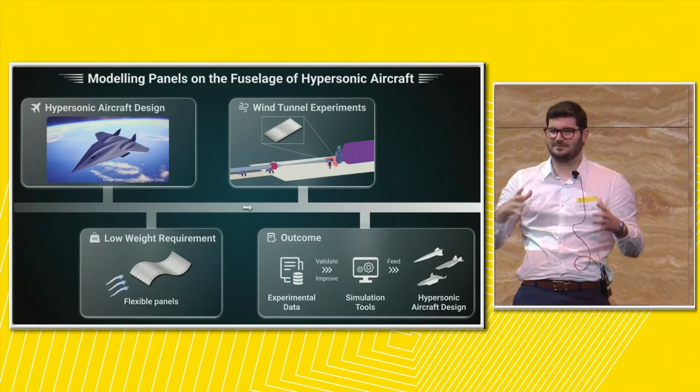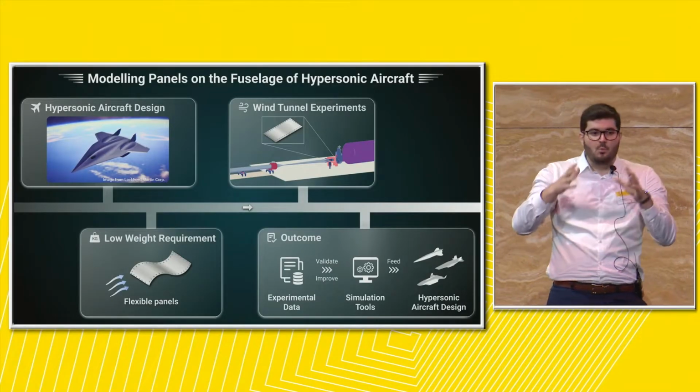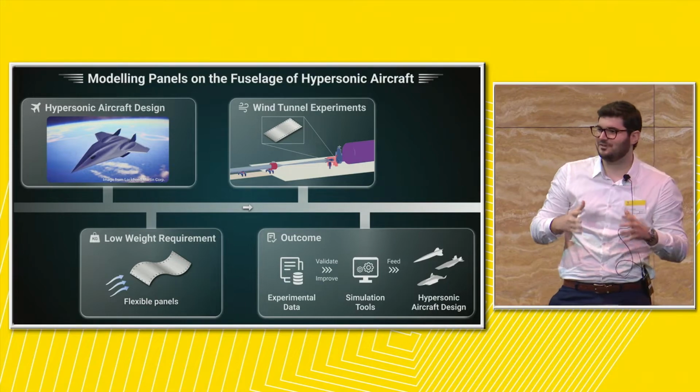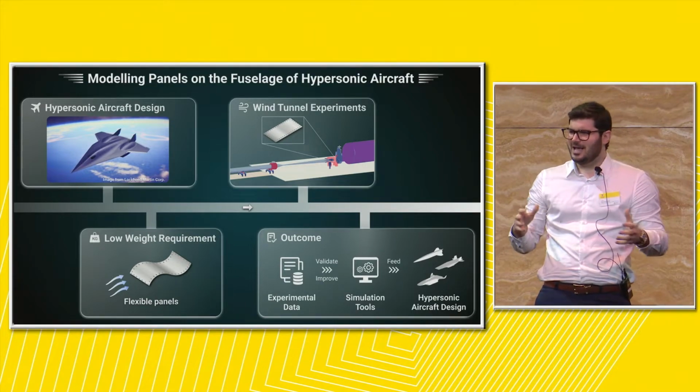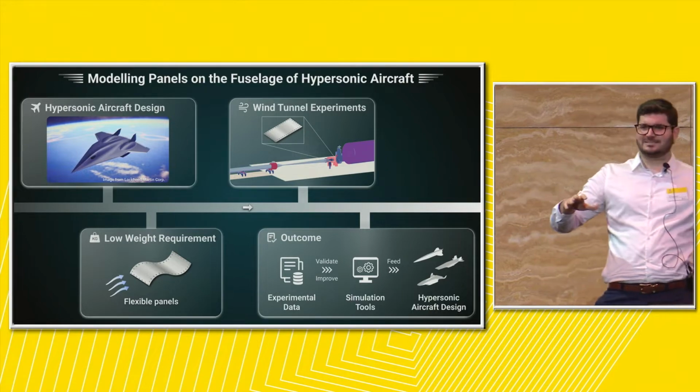Who has seen the movie Top Gun Maverick? That's great. As many of you know, in the first scene, Tom Cruise shows up literally cruising in a hypersonic aircraft at Mach 10, 10 times the speed of sound. That's 100 times faster than the speed your car goes on the highway. In theory, at that speed, we could fly from Sydney to London in just 2 hours.